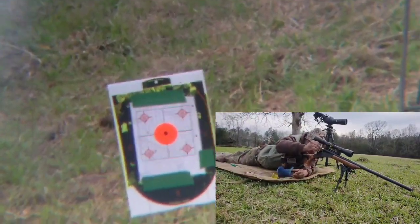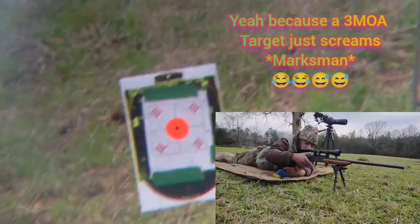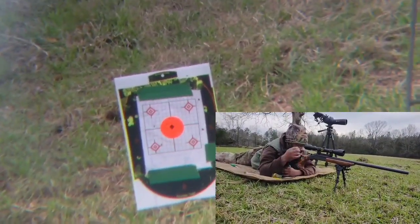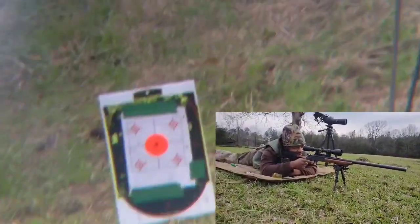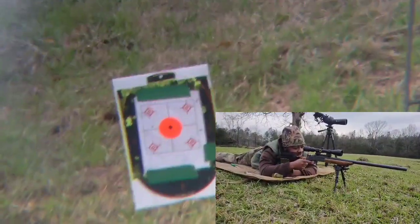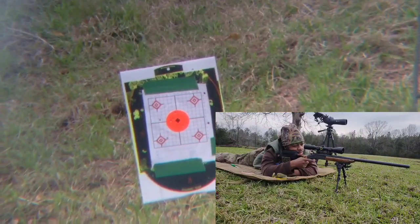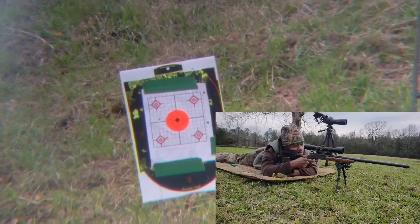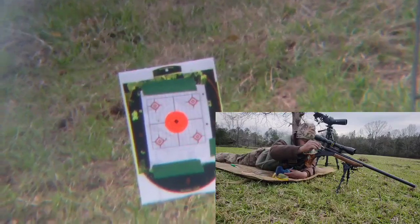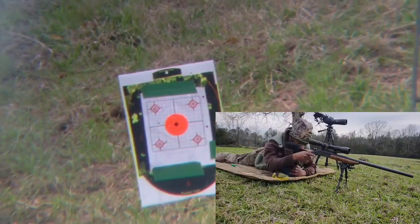Yeah, I mean, I'm putting about everything on that target, but that's like a 3-inch sticky. So again, we're in the boiler room. It's dead, probably, but definitely not that group we like. We like clover leaves around here. I cannot wait to hand load for this. And I cannot wait to put a better scope on it.